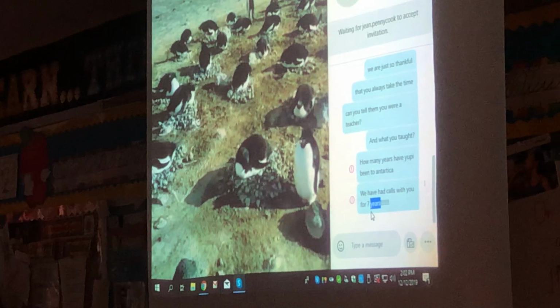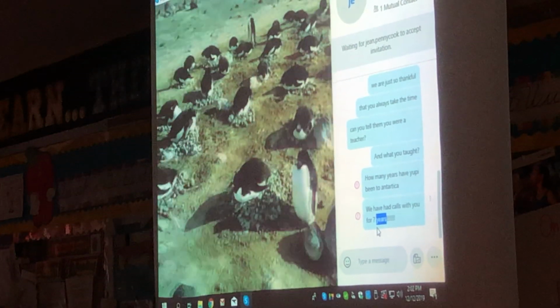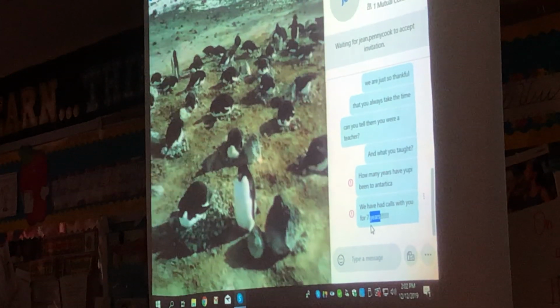How do they lay their eggs? I think they do it just like other birds. Does somebody have a question? Jakai? Do they fight each other? Jakai wants to know if they fight each other.